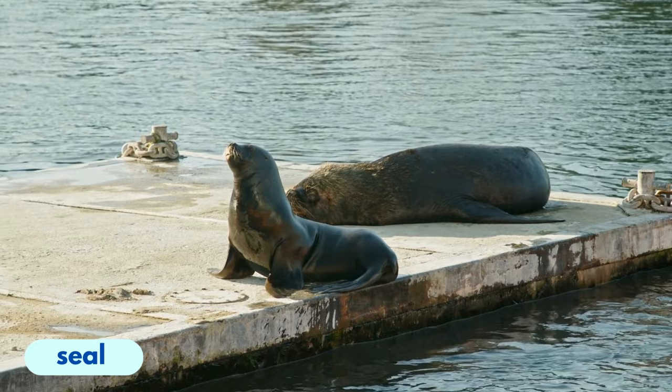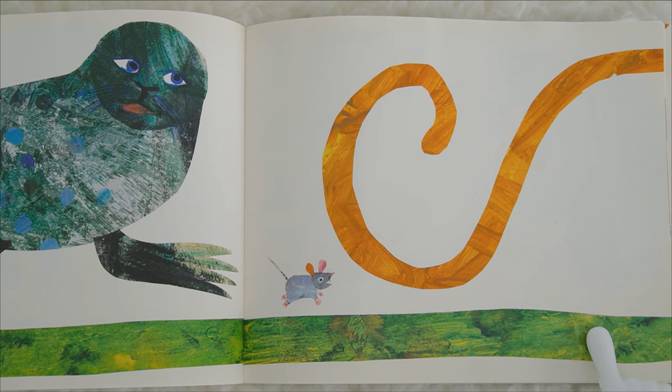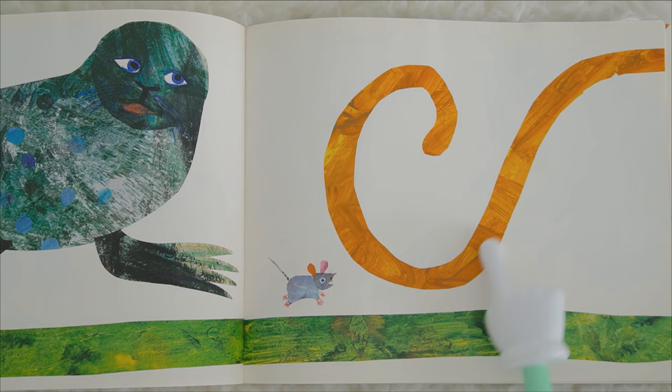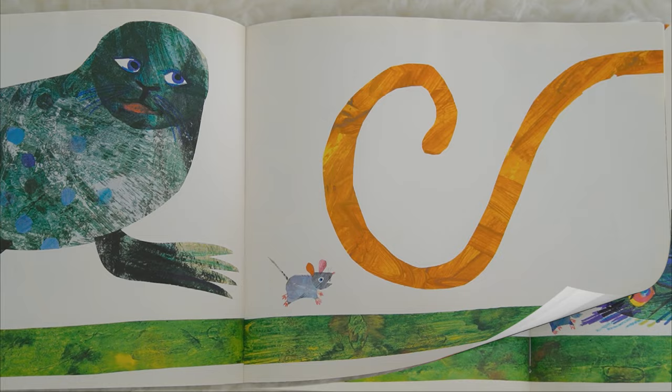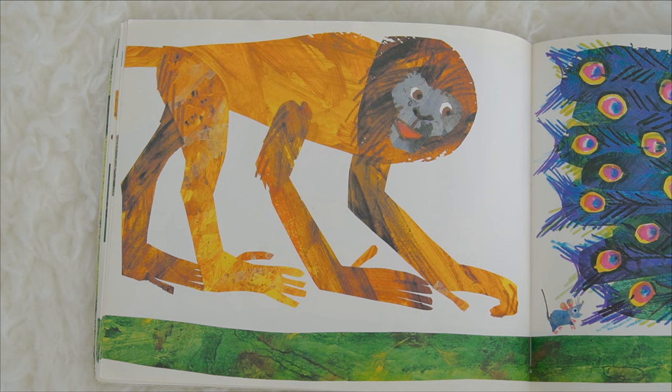Whoa, look! There's another long tail. And of course, the green long tail is still here. But we need to find out which animal has this long tail. Can you guess it? Let's see if your guess is right. This tail is from a monkey. Monkey says, ooh, ooh, ah, ah. Can you pretend like a monkey? That is so funny. This is a monkey.